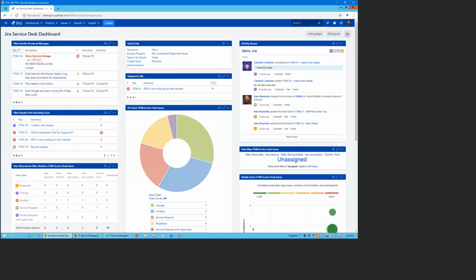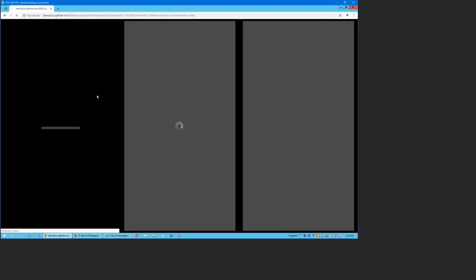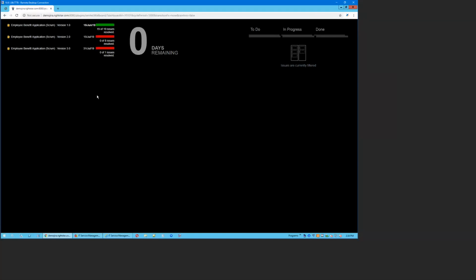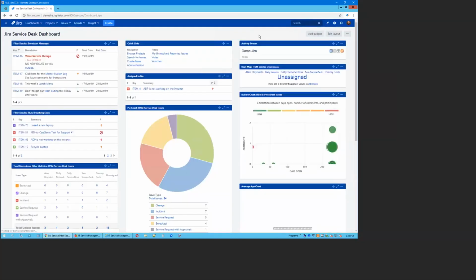And any of them have this cool option to view the dashboard as a wall board. Now that'll take those gadgets and put them on a black background and scroll through page by page until you get back to the beginning, and it'll start over. So if you have a TV in a conference room, or in a hallway, or L1 support room, or somewhere that you want to show statistics from the system, that's a really easy out-of-box way to do that.